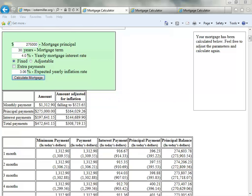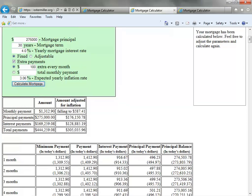What I did is I decided that rather than going ahead and paying the full 30 years or waiting for the full 30-year term, I'm going to throw an extra $100 every month into my principal. And so what this does in turn is it pays down my interest, right? So I'm actually putting more dollars towards my principal. If we look down at the bottom, now you can see here that my interest payments, in the prior tab, they were at $197,000, and now it's down to $169,000. So I drastically reduced my interest payment, right?